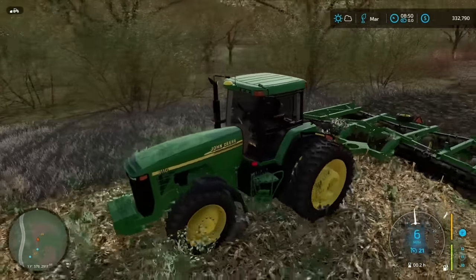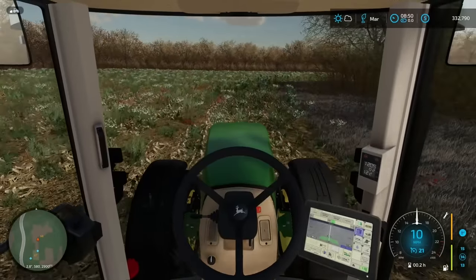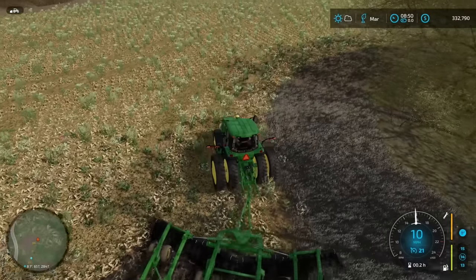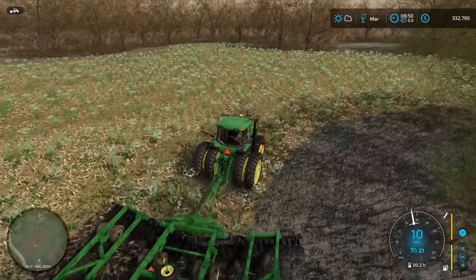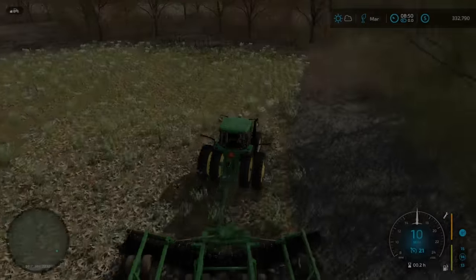Not for any hay production, anything like that. It's going to be plain as day just so the field can rest. But we've got a nice little bit of time we got to sit here for. And ladies and gentlemen, I'm going to let y'all enjoy a little bit of a timelapse while I go ahead and get this thing cultivated and ready to go.